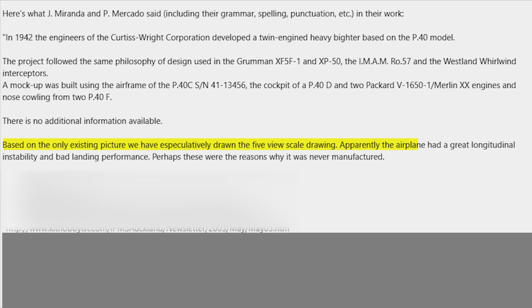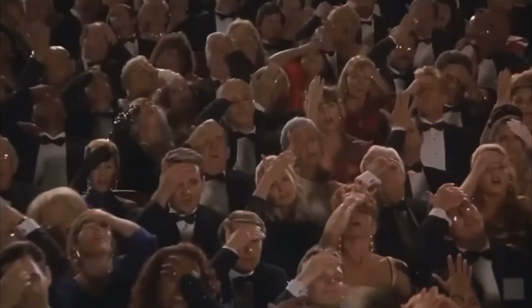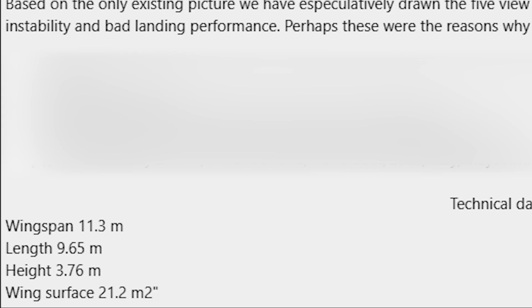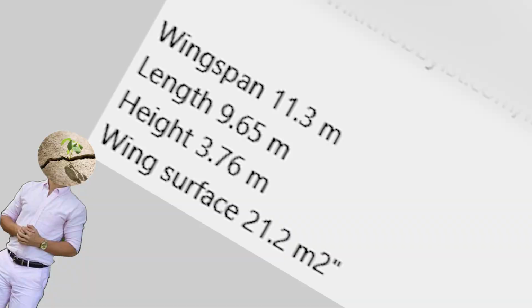The airplane had a great longitudinal instability and bad landing performance. Perhaps these were the reasons why it was never manufactured. Technical data based on what?